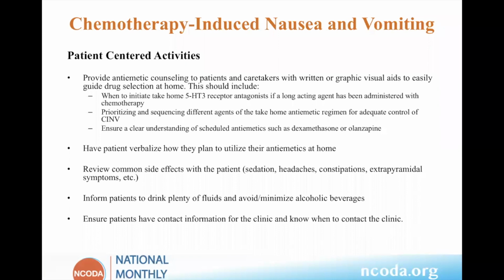Also with CINV, it's important to counsel patients to drink plenty of fluids just to make sure that they stay hydrated, and to also counsel them on some of the side effects associated with some of these agents. We can go to the next slide.